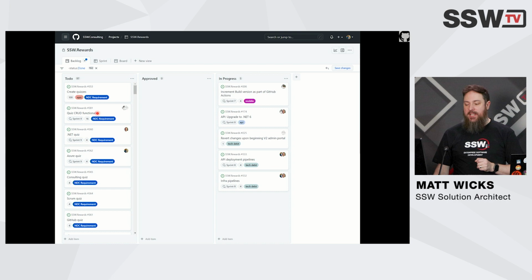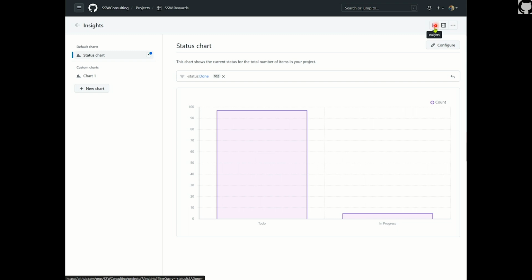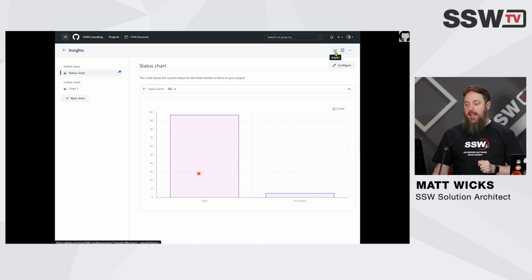The other thing I can do is go up to this button here, and that brings up our insights. These are graphs that are generated based off the issues. In this case, it's pulled across the same filter. I can see the breakdown of what's to do and what's in progress. We're hiding done. I'm sure done is going to be huge on this board anyway. And we can see all this information.